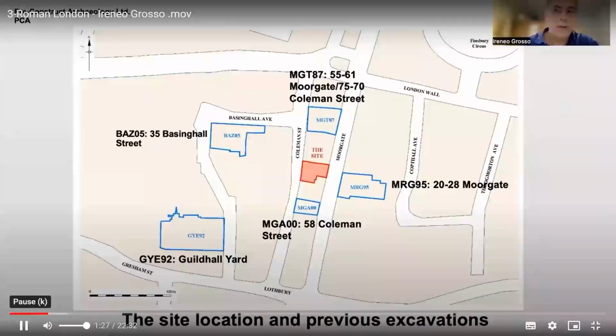but also other activity is present here: leatherwork, the working of animal bones, and pottery production from 2020 Moorgate, where we got the best evidence for kilns. Of note are the 50 kilograms of glass wastage found at Guildhall Yard.